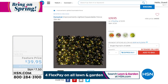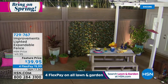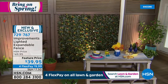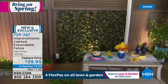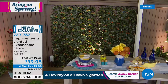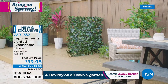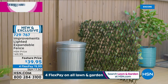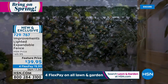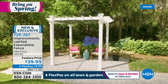Okay, so we don't have time for this, but we are focusing on just beautifying our outdoor spaces and welcoming in this wonderful season of spring and growth and renewal. We've got this wonderful product that every time we bring it in, you love it. It's a customer pick. It sells out. It's from Improvements, and it is a lit expandable fence. It comes kind of packed like an accordion, and you stretch it out. Got anything you want to hide or conceal, or you want to create some privacy between you and your neighbor? Maybe you've got a balcony and share it with the neighbor as well. Put that up there, and the application lets you do that.